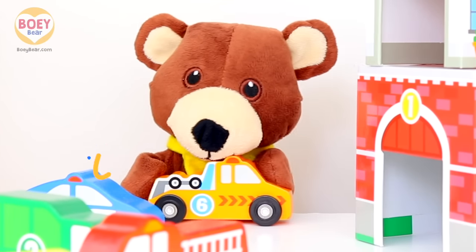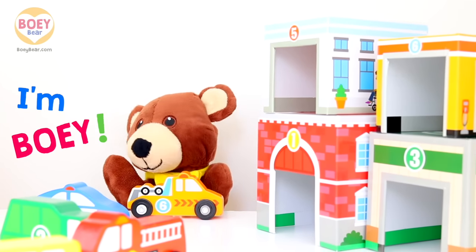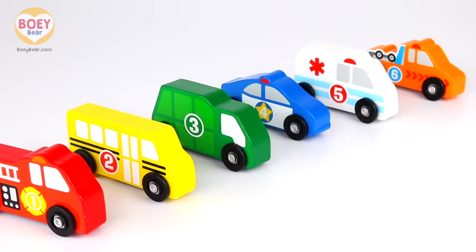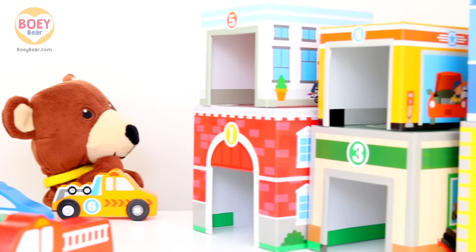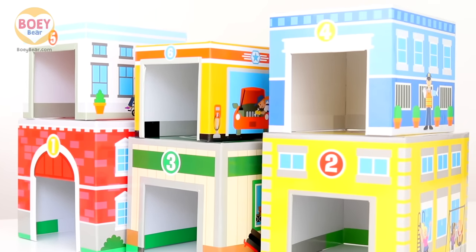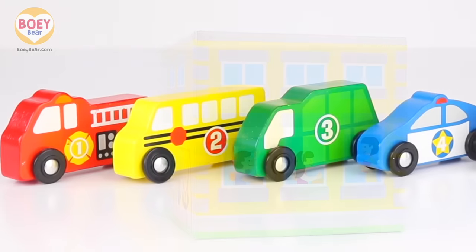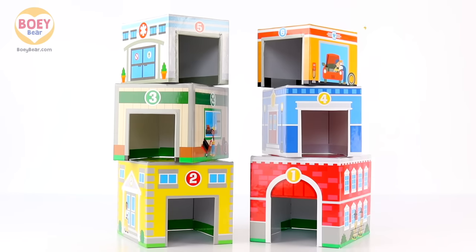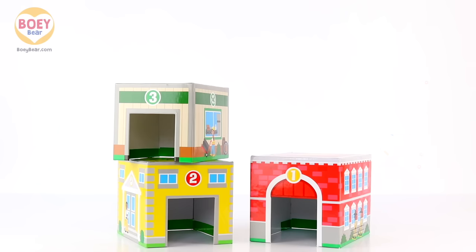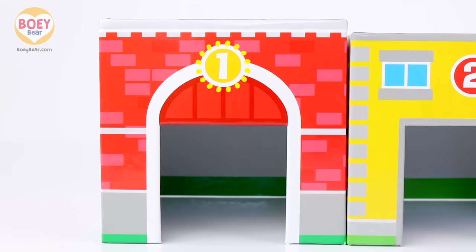Broom, broom. Ooh, hello. I'm Boey. Hello, Boey. I've got all these vehicles today, and I need to match them to these buildings. For example, this is a school, so we need to find the vehicle that will take the children to school. First, let's get these buildings down and lay them from big to small. Each building has a number on it.